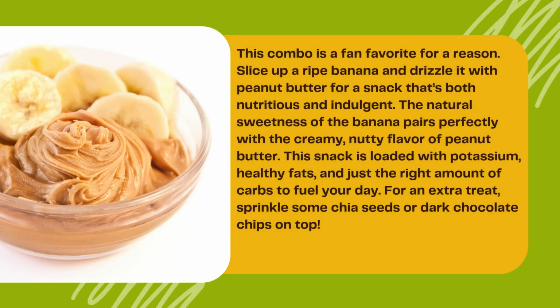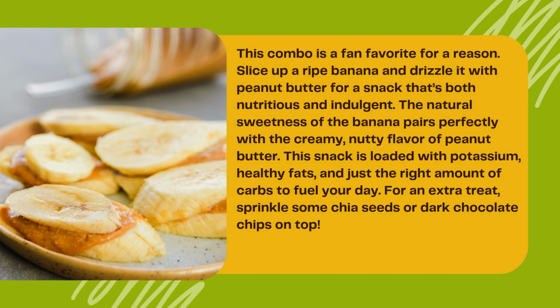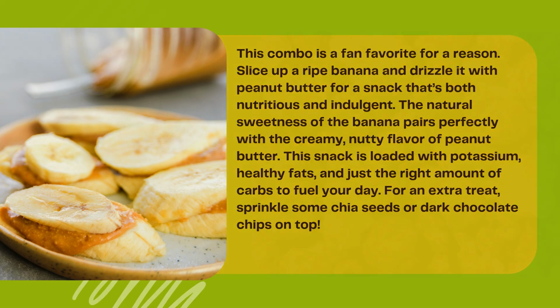The natural sweetness of the banana pairs perfectly with the creamy, nutty flavor of peanut butter. This snack is loaded with potassium, healthy fats, and just the right amount of carbs to fuel your day. For an extra treat, sprinkle some chia seeds or dark chocolate chips on top.